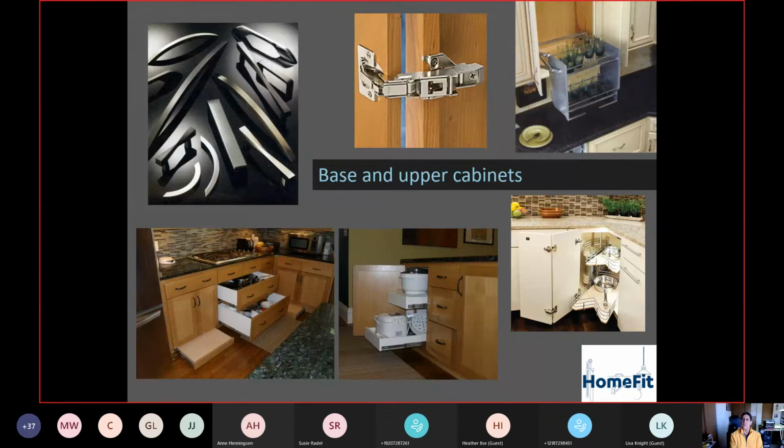Again, there are different third-party products out there that take advantage of that open space. They have shelves that can pull out, or even a circular dolly that can be swung around so you can get at things more easily.